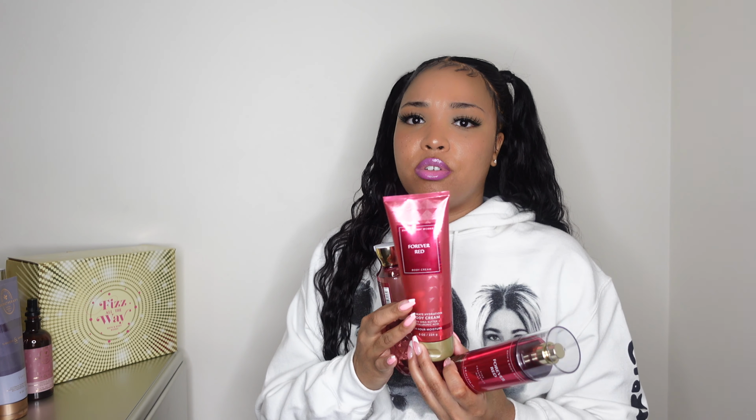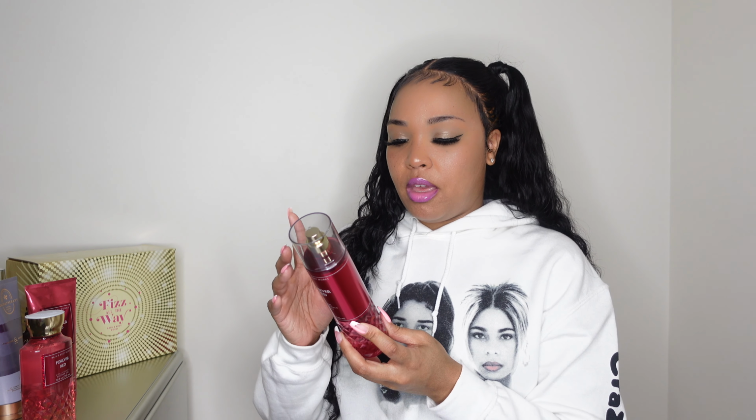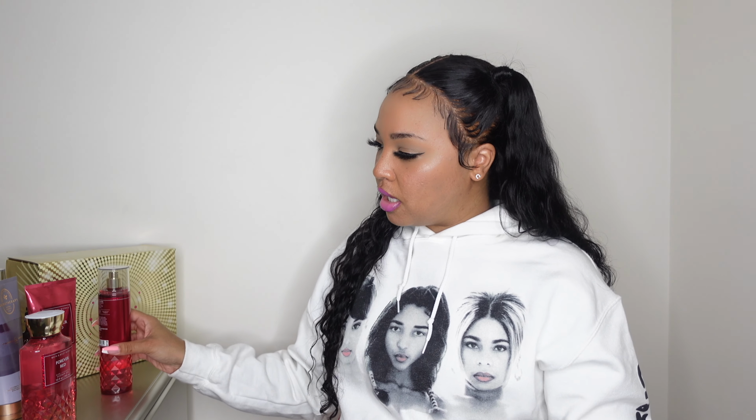The reason I chose the body cream instead of the regular lotion is that the body cream is a little thicker and more moisturizing for the winter time. The original price for the body mist is $17.50. The body cream is $17.50 as well, and the body wash is $14.50. Since I bought three items, I got three items for free.